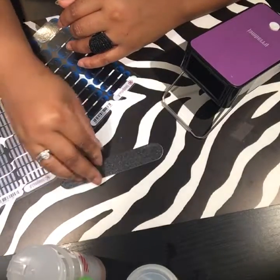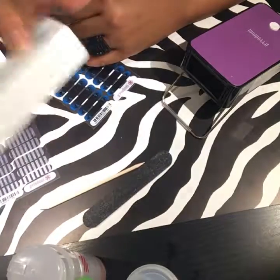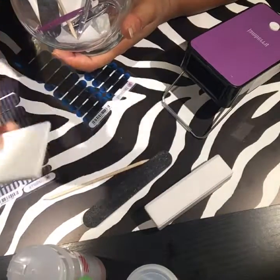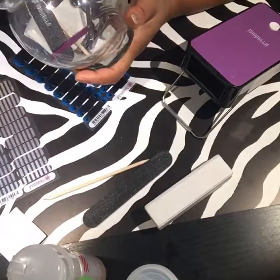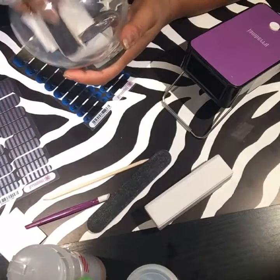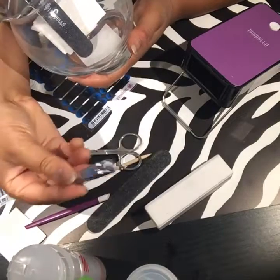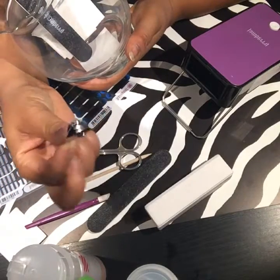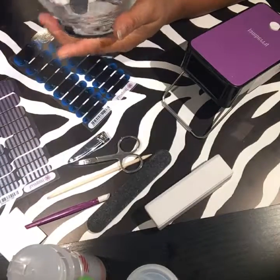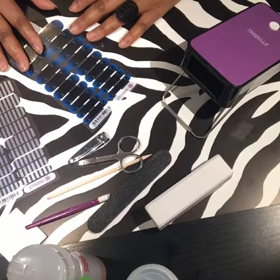So I've got my nail file, orange stick, buffer, excuse me, lint-free pads, cuticle pusher, scissors. Some ladies prefer to use the nail clipper over the scissor. Either way, just need something sharp to clip the nails with. And we will go from there. I think we're all set.